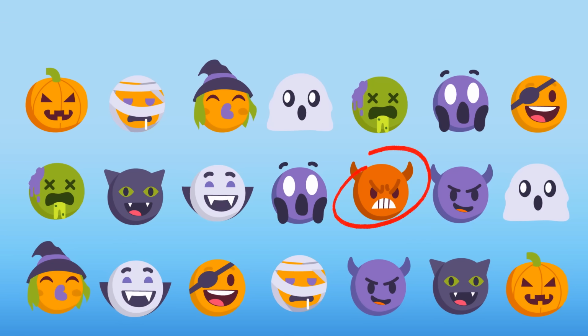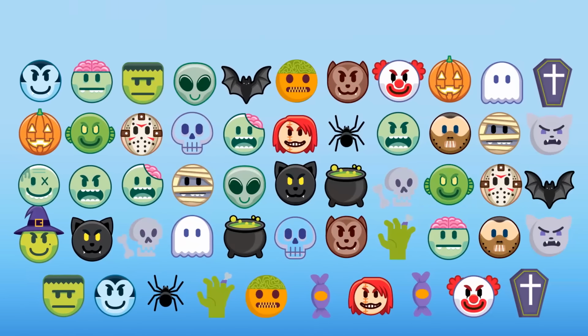Great job! Here it is. Okay, one more time. Now there are even more emojis. Do you see the unique one?